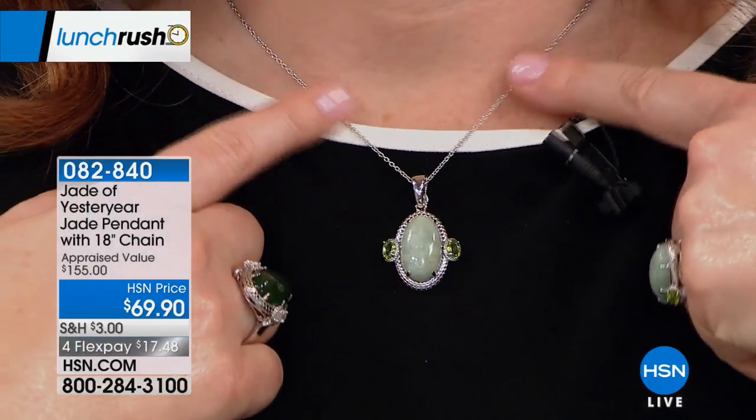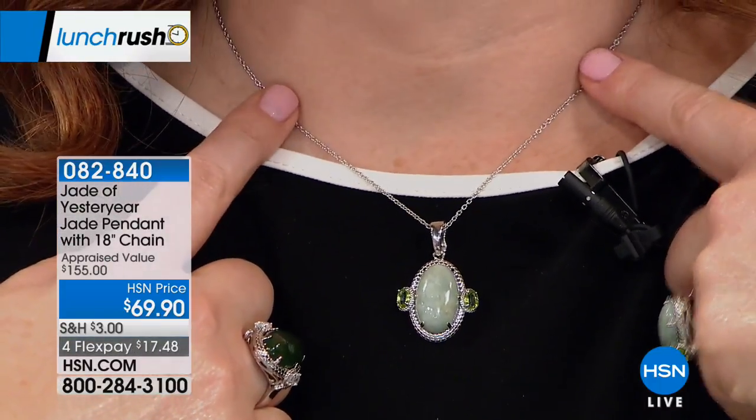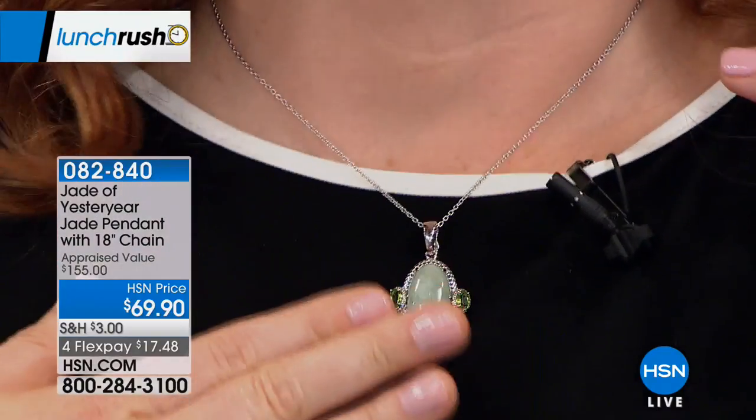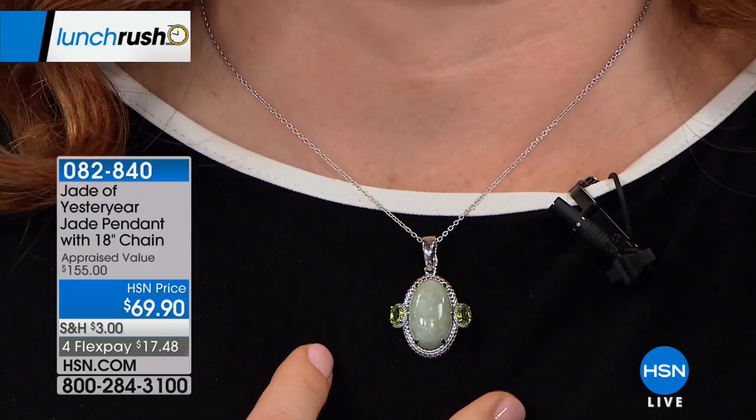Try to go to a lapidary place or try to see if you could buy one of these stones for less than that price. And then I'm going to ask Erin, do we know the length on the chain? Oh, 18 inches, it's on the graphic. So 18 inches here. You get the pendant flanked by that peridot, or you have it in the nephrite, which is flanked by your white topaz. $69.90, you get the pendant and the chain, and four flexible payments of $17.48.